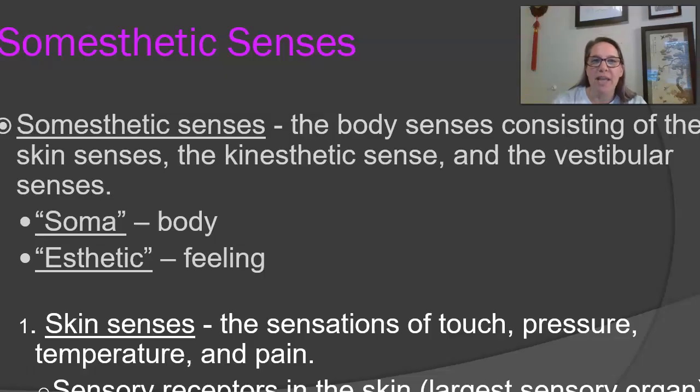The first set of somaesthetic senses are our skin senses. So our sense of touch, pressure, temperature, and pain. And these sensory receptors are in our skin, which is the largest sensory organ that we have. Okay, remember your skin covers every part of your body. So it is the largest organ in the human body.